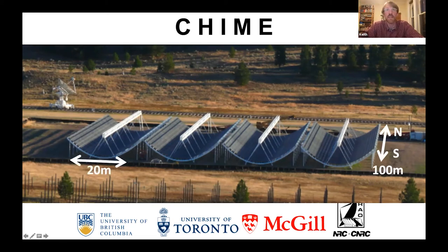So this is effectively the size of the Green Bank telescope. But it's not just one. Like I said, it can see many, many directions at a time. It effectively works as 1,000 of those dishes looking in different directions.